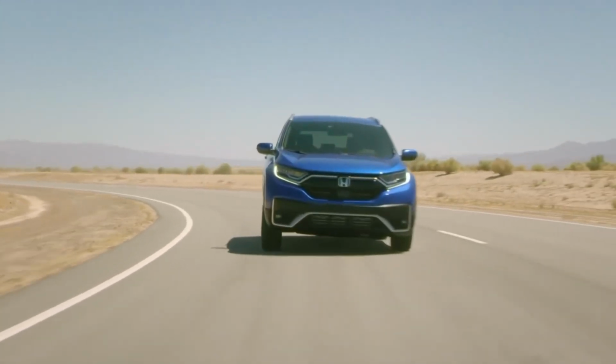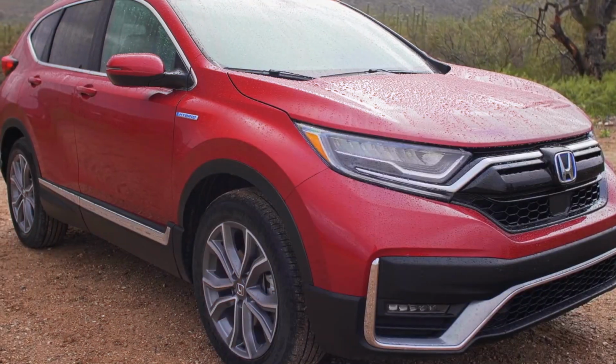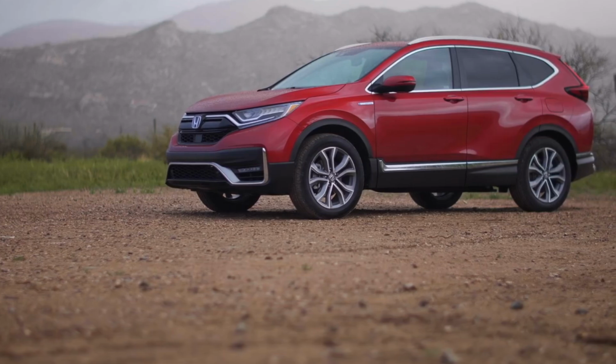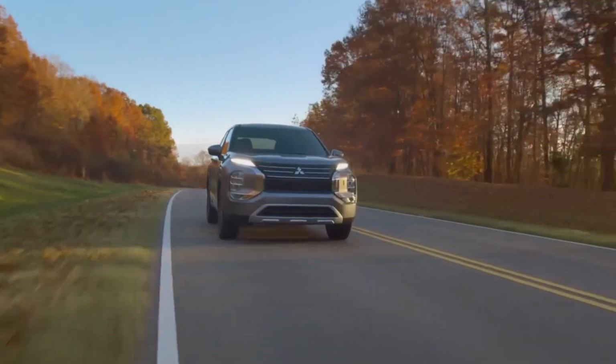The Mitsubishi ASX starts our list with a reliability score of 85.3 out of 100. This compact SUV has built a reputation for being dependable, making it a popular choice among used car buyers. Its most common issue lies in the suspension system, which can lead to some noticeable discomfort if not addressed promptly.